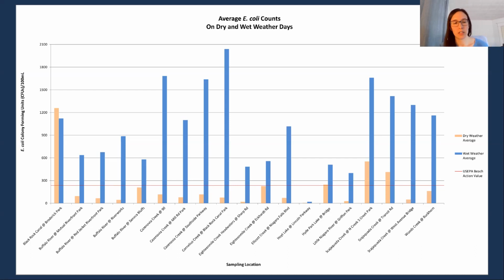And we reached out to the sewer authority that's near that site and has the CSO permits, as well as the Department of Environmental Conservation to alert them of what we were seeing. We also did some DNA source tracking to find out if it was human sources or other animal sources through some other kits that we're able to purchase online.